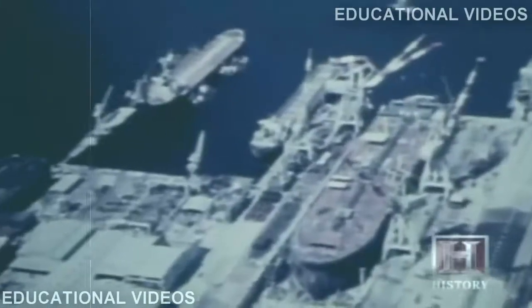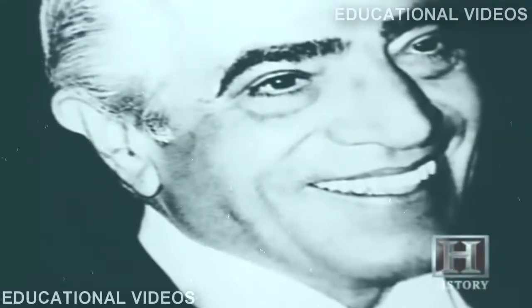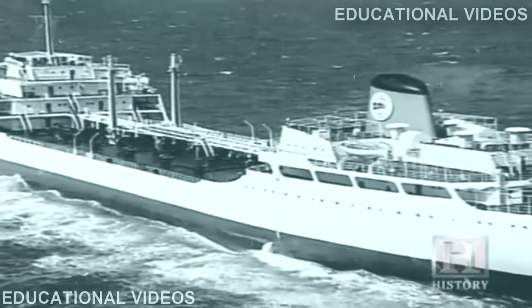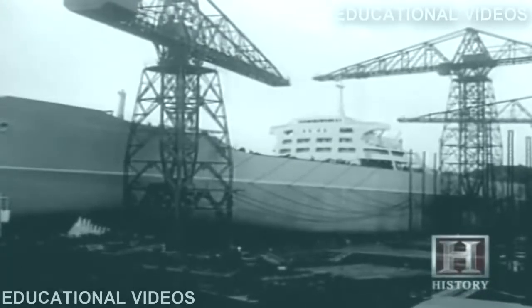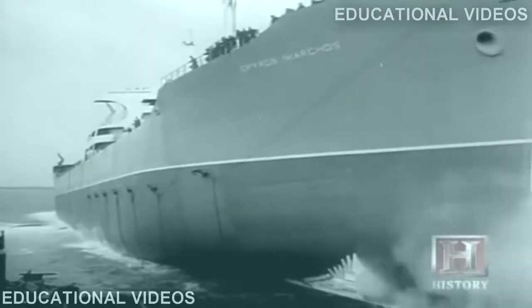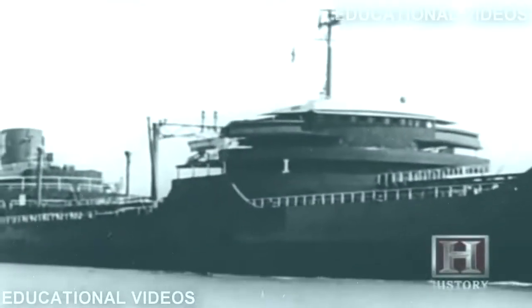As Ludwig began to build his tanker fleet, Greek shipowner Aristotle Onassis grabbed the title of world's largest tanker owner with the launching of the Tina Onassis in 1952. His Greek rival, Stavros Niarchos, bested him in 1955 with a 47,000 deadweight ton vessel, Spiros Niarchos. But it was political instability in the Middle East that would bring tanker tonnage to unprecedented levels.